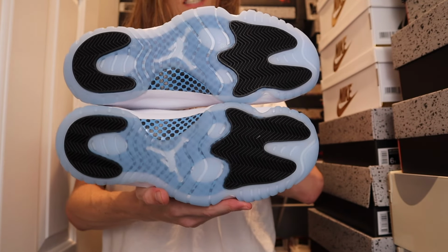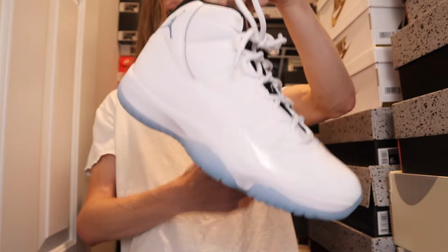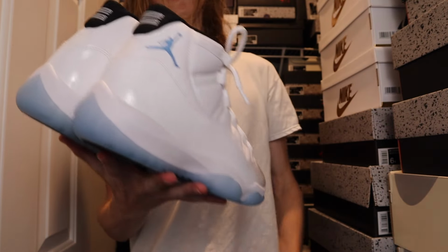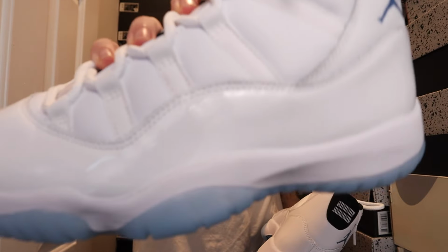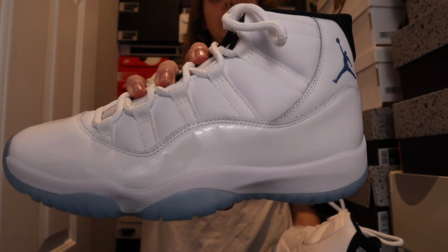But, ooh, that's clean. That's clean. I know I'm getting my money ready. I already have, as you can see. But yeah, these are nice. It's done pretty similarly to the 2014 pair. I really do not notice many differences.